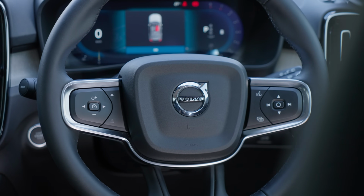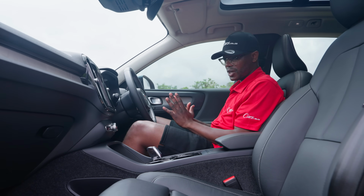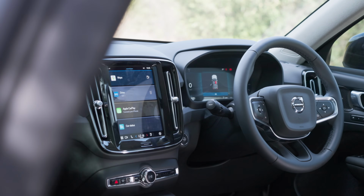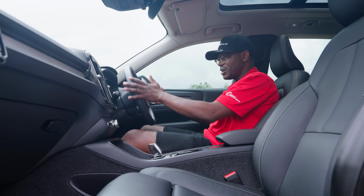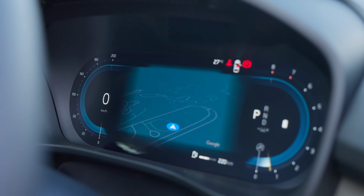So let's take a closer look at the Volvo XC40, specifically from the driver's side of the car. Everything here is also quite conventional, and it's also quite familiar. You know how Volvo does things on the interiors. Harman Kardon sound system, nice little wooden touch here to the car. Steering wheel, pretty straightforward. The digital driver display, it's what we know.